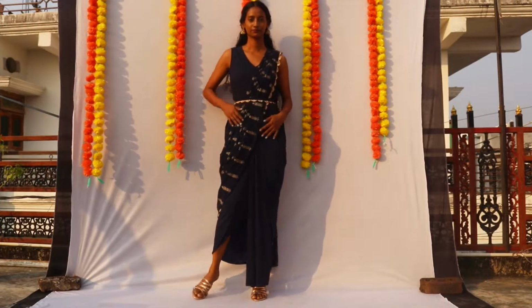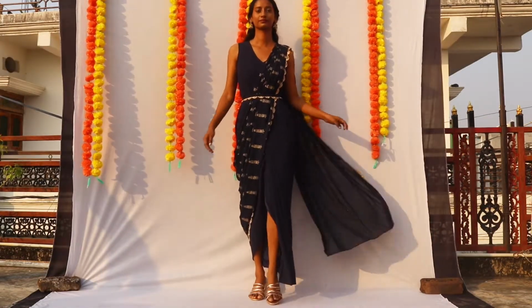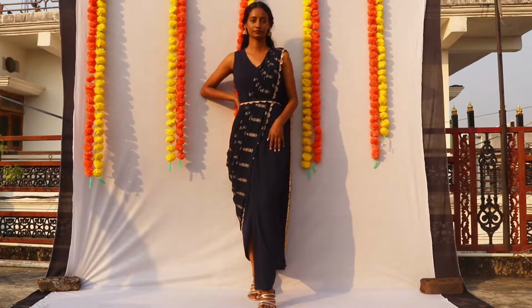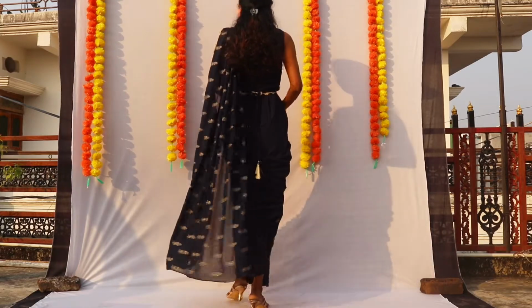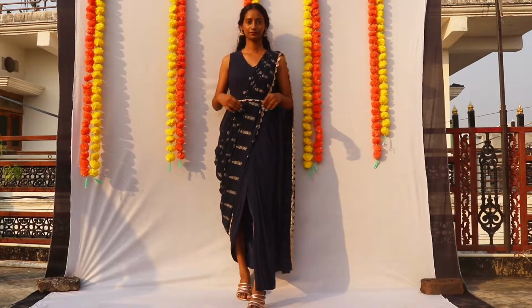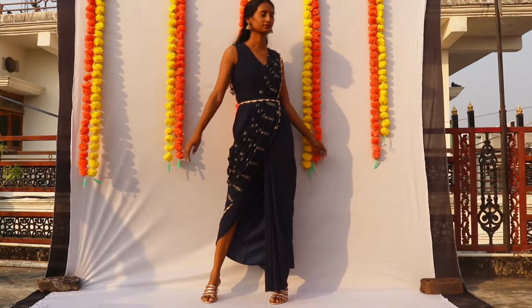First outfit is from India brand and it's a sari plus dress style and it is very beautiful. I absolutely love this style because you don't have to make plates in this sari and it is very appropriate for Diwali, and also this gonna look stunning, trust me on that.